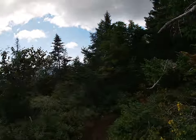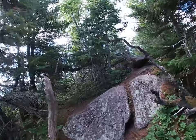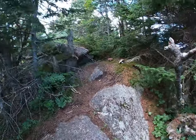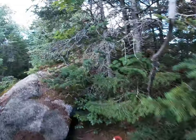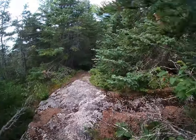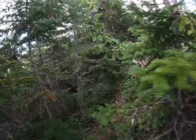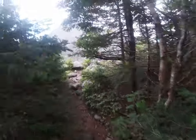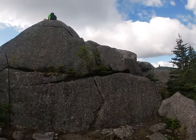Nice, flat, soft ground to walk on. It's a good little break from climbing up that slide. So it's fun, but a bit of work. Right here, the end of the herd path and up at the summit.